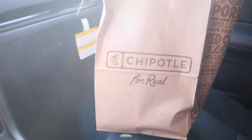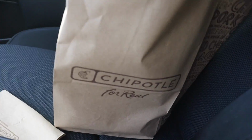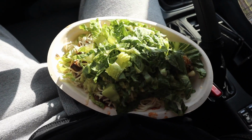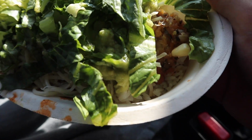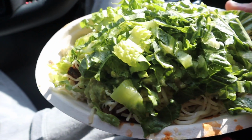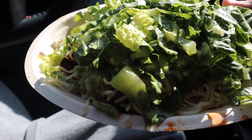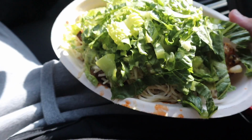Alright, got the food. Honestly, I haven't had it in like forever because I've been on Chick-fil-A recently, but I'm so excited. I haven't had Chipotle in so long. Got the white rice, lettuce, guac, cheese, steak. What else? Sour cream, beans. It's that post-workout meal right here.